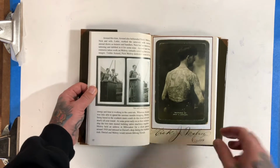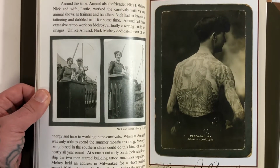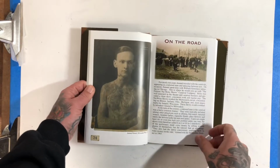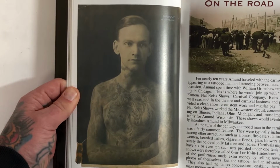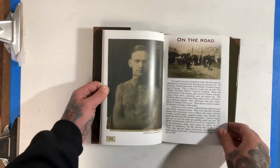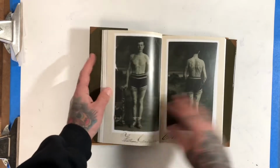Another great back piece. Let's zoom in on that. Yeah, look at that. Cool Rock of Ages. Another cool photo of this guy right there. That's really cool. He's got the Pharaoh's horses on his chest. A bunch of other cool images. We're going to skip over a lot of this.